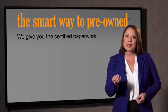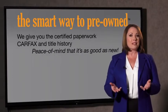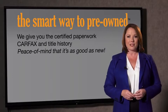Why should you worry if the odometer's been rolled back, or you're the victim of a salvaged or rebuilt vehicle, or worse, a washed title? We give you the certified paperwork, along with the CARFAX and the title history, providing you with the peace of mind that your certified pre-owned is as good as new.